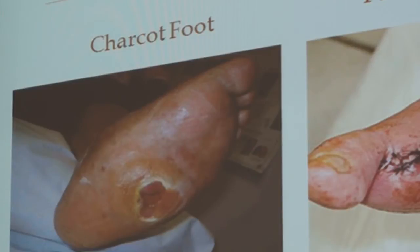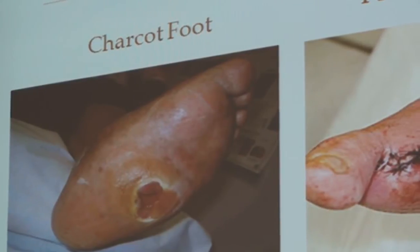So the biggest key with a Charcot foot is recognizing Charcot in the acute phase. If you can catch a Charcot foot before it collapses, you can save this foot. I read an article and I don't remember the exact percentage, but there's a very high percentage of Charcot feet that go on to amputation. There's a high rate of osteomyelitis in these patients.